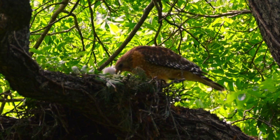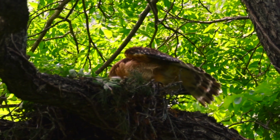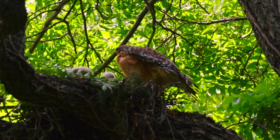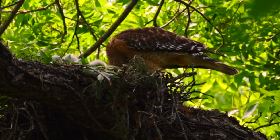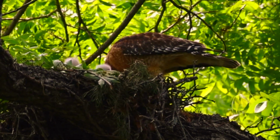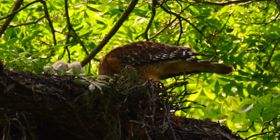Nestling period: after hatching, the nestlings remain in the nest for around 6 to 7 weeks. Both parents share the responsibilities of feeding and caring for the chicks during this time. The young hawks grow rapidly and develop their flight feathers before leaving the nest.